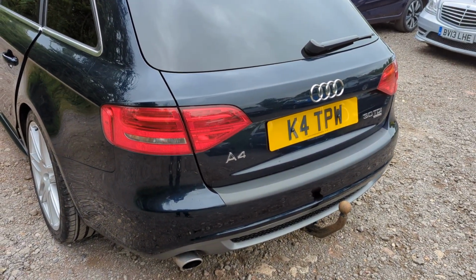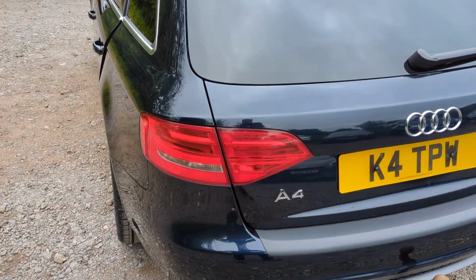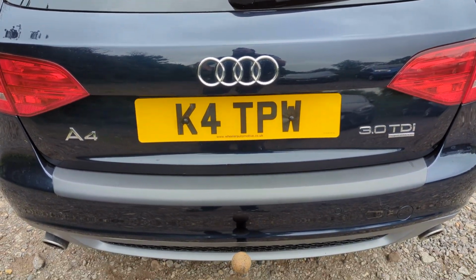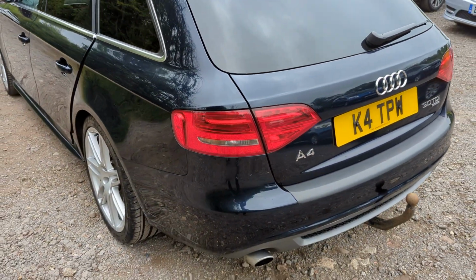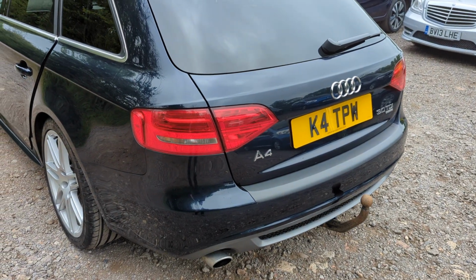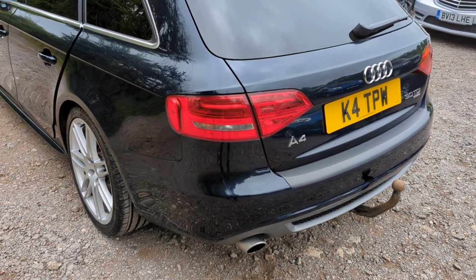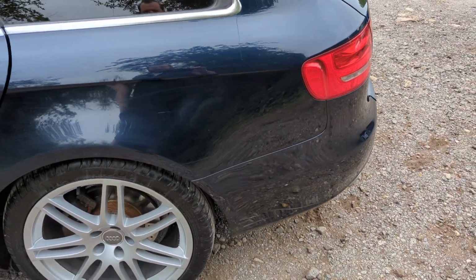I've put a couple of LED indicator bulbs in the rear, and the stop and tail lights are LED as well, really bright. The number plate lights are white LED. Just freshen it up a bit on the rear end. It looks a bit more modern. In fact, if I unlock it, you'll see the indicators are very bright. Round to the near side.